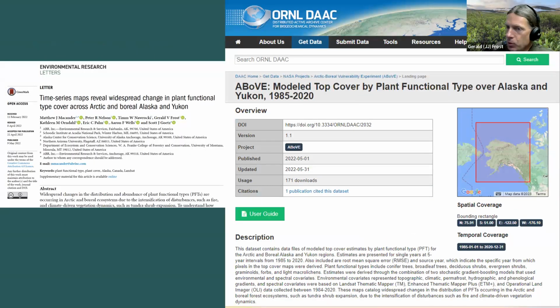Let's see. So this work is done and it's out there. I've just put screenshots of the paper describing it, and then of course the link to the data set itself on the ORNL DAC. So this is work led by Matt, and I think it's fantastic. I know a lot of people are using it. I mean, I use it. We use it a lot.